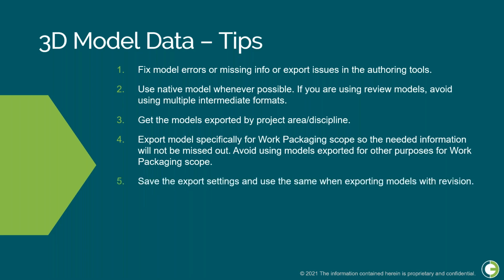Save the export setting and use the same when exporting the model with the revision. It is very important to save this export setting. Throughout the project, when the model is exported, use the same settings. When a model is revised, update only the revised model.